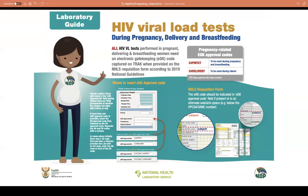It would be a crime for me to talk about a viral load and not talk about system issues that may affect your results. So in South Africa, we have a gatekeeping mechanism. It's meant to minimize the abuse of the testing and doing viral loads as and when. So in order for your viral load to be done by the lab, because remember, there's a standard protocol in the adult program that if someone is started on ART, the next viral load is at 6 months. But in pregnancy, for example, you would do it at 3 months.